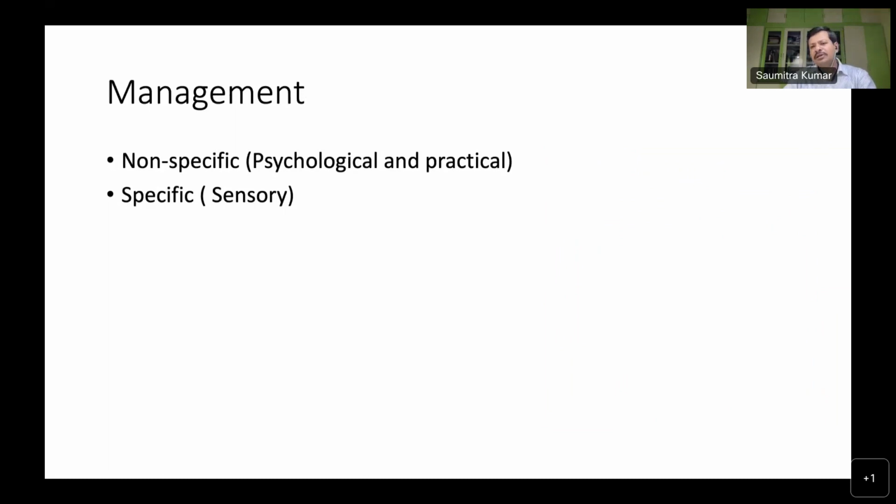So now I will come to the next part of my presentation, how to manage a patient of sensorineural hearing loss. Well, there are two distinct stages of management. One is non-specific and the other is specific. Specific means treating the main pathology, that the person is hearing less, and non-specific is how to rehabilitate a person who is not hearing well.